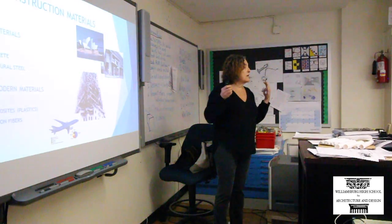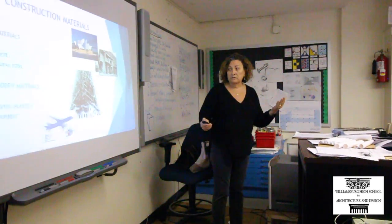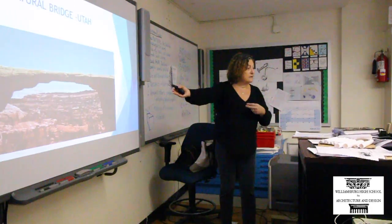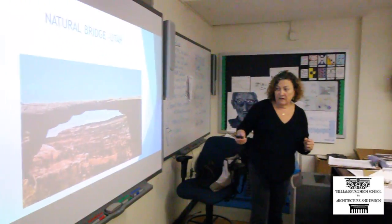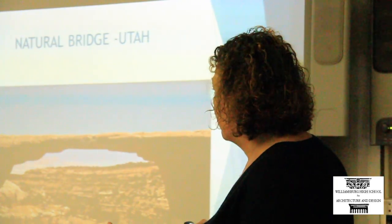We have all kinds of very advanced materials that make our design a lot more sophisticated. Okay, I'll go through this very quickly. I want to show you some bridges. I think it's always very interesting to see. This is a natural bridge. Who made this bridge? Which engineer designed it? Mother Nature designed it. What happened is it got washed out and you ended up with a bridge. So that's a simple bridge.